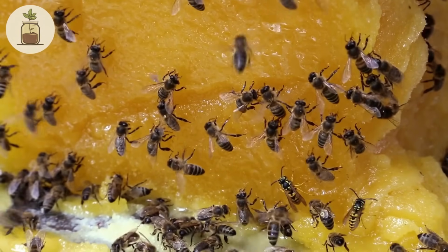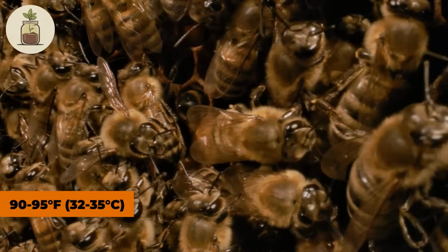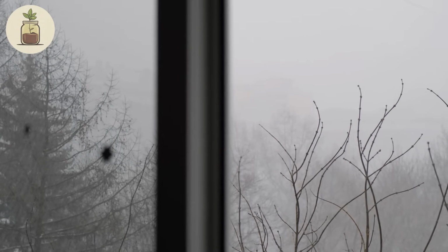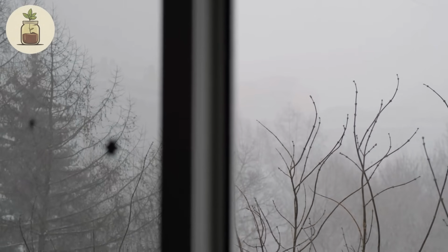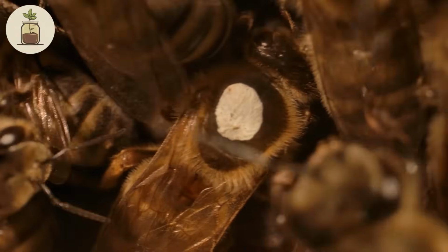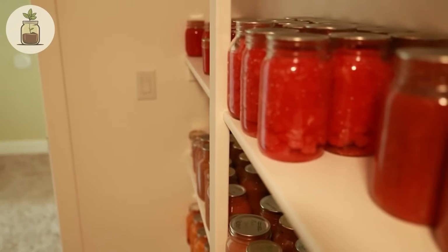Here's a fun fact. A healthy bee cluster can maintain a core temperature of about 90-95 degrees, 32-35 C, even when it's freezing outside. That's warmer than my apartment on some winter days. Bees don't mess around when it comes to keeping their queen safe. All the buzzing and wing flapping burns energy, though, so the Amish make sure their bees have plenty of honey stored up for the cold months. It's like filling the pantry before a snowstorm. If the bees don't have enough honey, they won't survive the season.